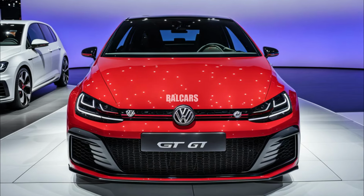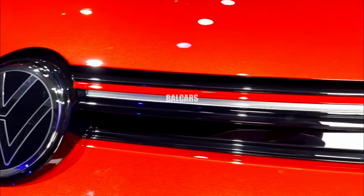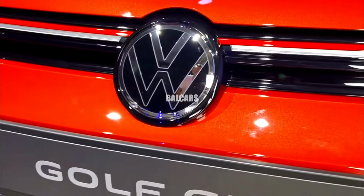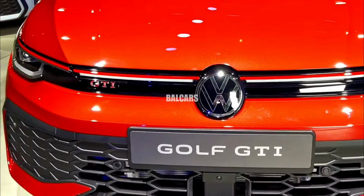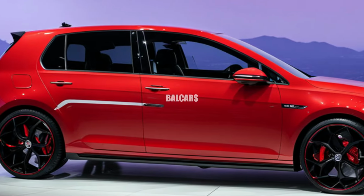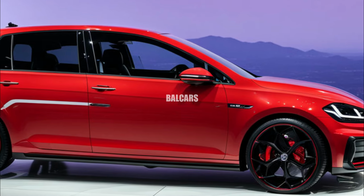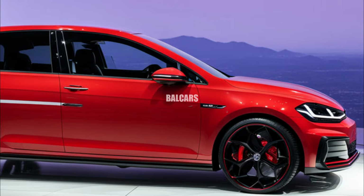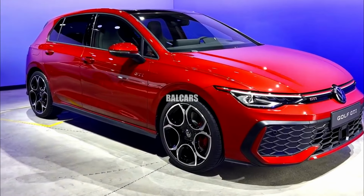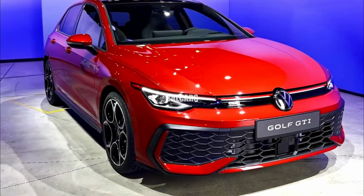Building upon the timeless design language of its predecessors, this new model features sleek lines, a sculpted body, and distinctive GTI styling cues that instantly convey its sporting pedigree. Updated head and taillight assemblies as well as new wheel designs with sizes ranging from 17 to 19 inches are characteristics of the 2025 GTI.